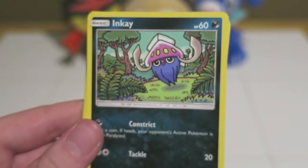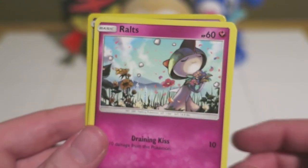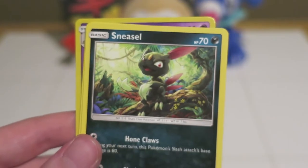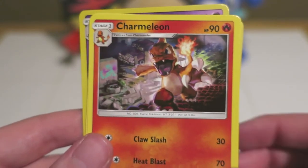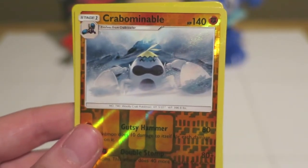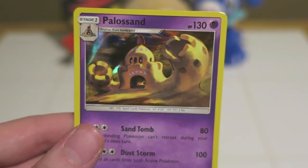Dupider. Inkay. Ralts. Crabrawler. Sneasel. Whirlipede. Charmeleon. Oh, look at that art. That's fantastic. Seedra. Reverse Crabominable. And a rare and hollow Palossand.